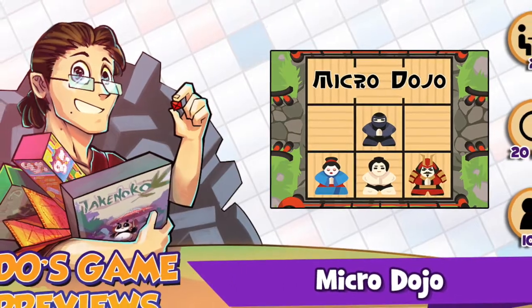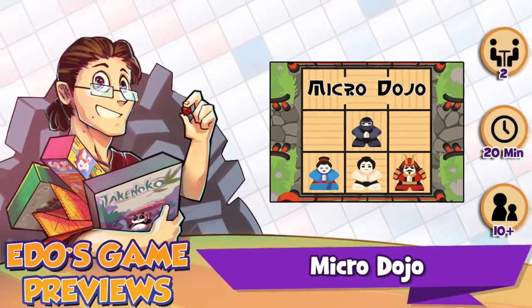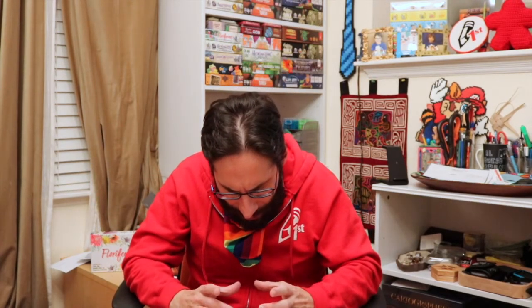Coming in at number 4 is Micro Dojo, and this is by Prometheus Game Lab. This was like a $3-4 card game. It was sort of like a postcard game, a little bigger with some punch, and you got it in an envelope. And it's a 2-player head-to-head game, small space.